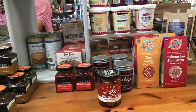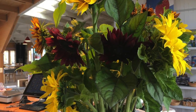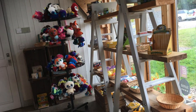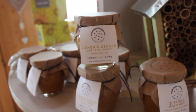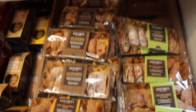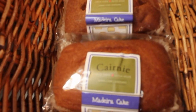The staff there are very friendly also, I should say, and this is a display of sunflowers that you can pick there. And there's also children's toys displayed. There's a lot of local products, like I said, like this honey that I'm going to show you now. So if you're looking for farmers' fresh products, there's lovely things in the shop. There's also baked goods that they sell from really good companies. There's Cairnie's own cake.